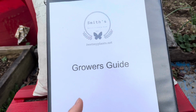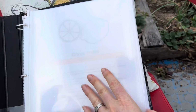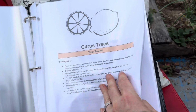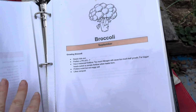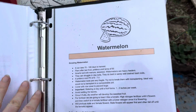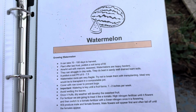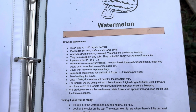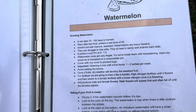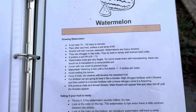So what I'm doing is building a binder and I use these plastic sheets so that I can take it outside and they can get water and dirt on them and be wiped off. I'm building in all the specific growing features of whatever I'm growing. It's not complete, this book's on the go, but I did complete one for, voila, watermelon. I'm going to use this to make sure that I grow the watermelon in its best conditions. I'm not going to read through this thing, but I'm going to cover off a few tidbits. I took the time to research thoroughly the best tips for growing watermelon, and I'll give you the top ones that I've found so far, and we're going to use them.